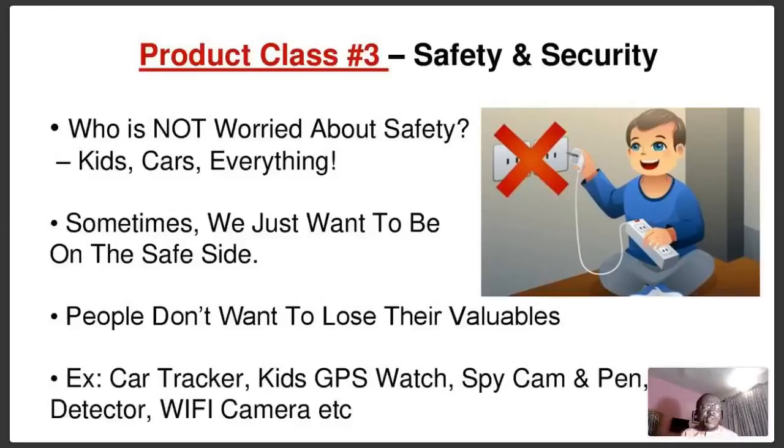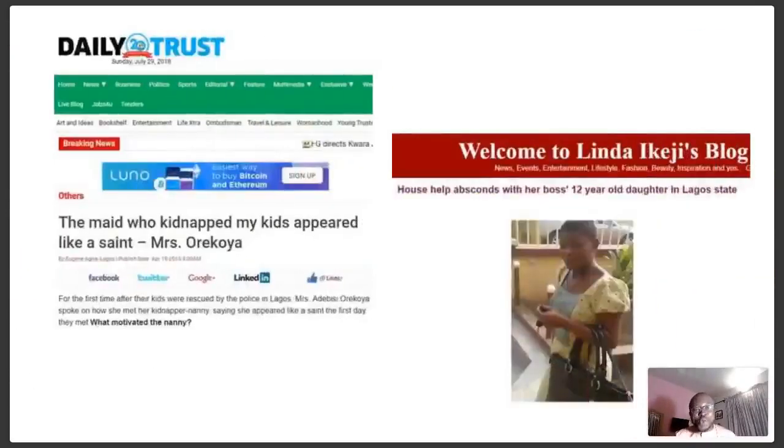Examples of products in this category are car trackers and kids' GPS watches. There's a watch you wear on your kid, and you can sync it with your phone. You can load the app on your Android, sync it with your phone, and then you can track where your kid is. You can even press something on the app, and it can activate a voice recorder from wherever your kid is in the world, and then you can listen into whatever happens around there. Okay. Kids' smartwatch. Okay.